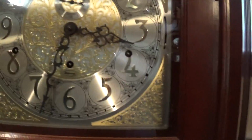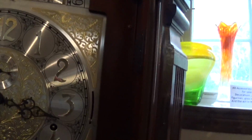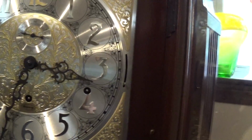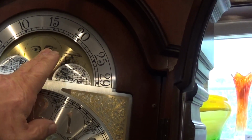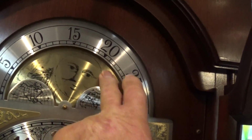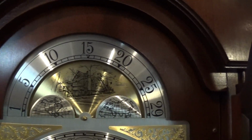It is a triple chime Ridgeway, and it does play Westminster, St. Michael, and Whittington. Also has a silent option, has a working moon dial, clipper ship, and really American home.